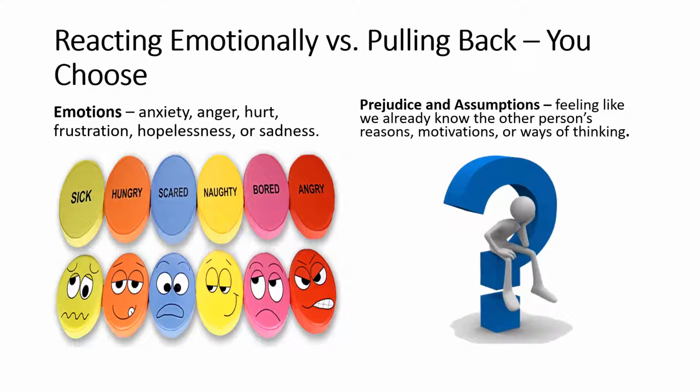Okay, you will see here reacting emotionally versus pulling back. You can choose. Emotions involve anxiety, anger, hurt, frustration, hopelessness or sadness. You can see them in the picture, on their facial expressions. Prejudice and assumptions, feeling like we already know the other person's reasons, motivations, or ways of thinking.